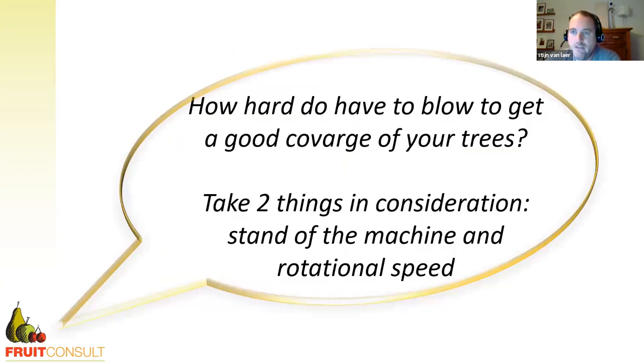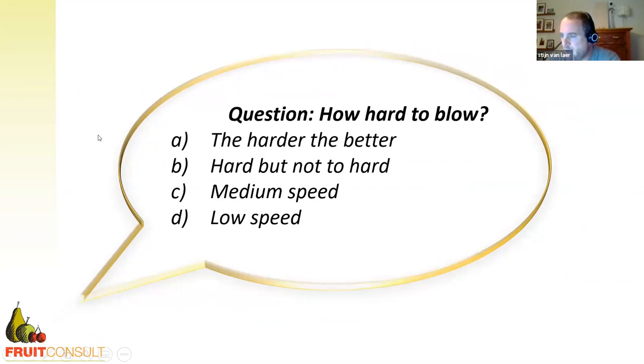And this brings me to my second question. I have a question and I didn't know how to phrase it, but I have chosen this way. I want to know your opinion on how hard you have to blow with your sprayer to get a good coverage of your trees. Take two things into consideration: the stand of your machine, so you sometimes have one or two tree stands for high variation, and also the rotation speed of your tractor. Anyhow, I divided it in four and I will start the poll.